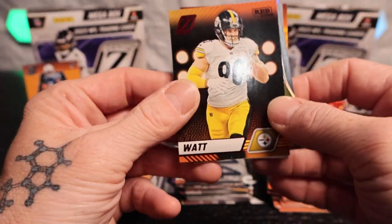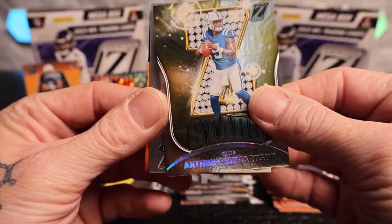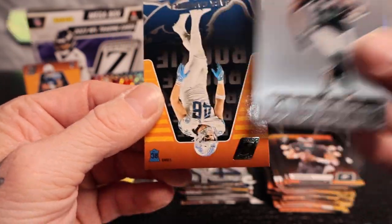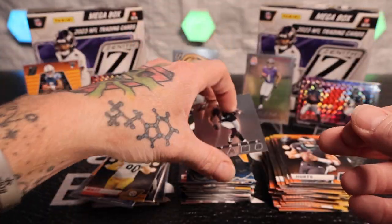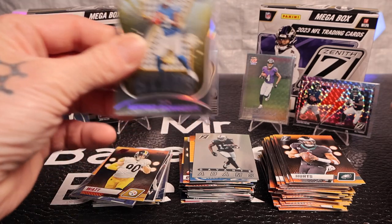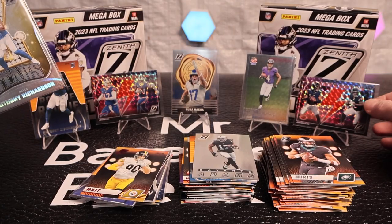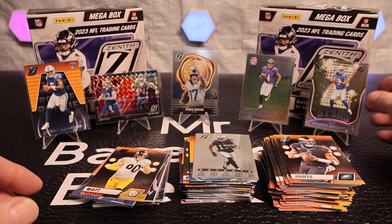Alright, finally got a decent one. We got TJ Watts on the red. Okay, Anthony Richardson on the Z Team, Devontae Adams, and is that Jack Campbell on the back. Got another Anthony Richardson. It's nice there. I'll tell you what. Put that there.